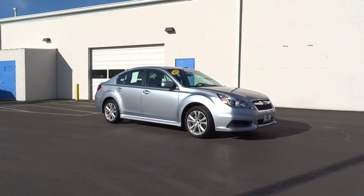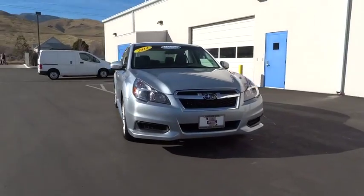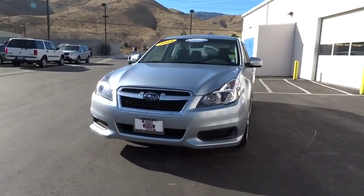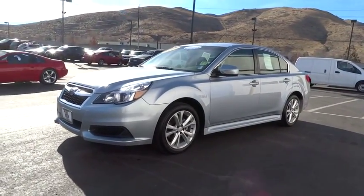The 2014 Legacy. The Subaru Legacy offers a roomy interior and a dynamic drive you feel every second you're in the driver's seat. It's a refreshing alternative to the alternatives. This vehicle has less than 15,000 miles.